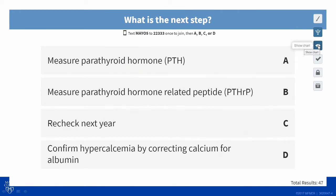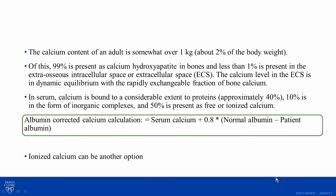Actually, let me go back here. So just a little bit about calcium. Our calcium content is about 2% of our body weight. About 99% of our calcium is stored in the bone, and only about 1% is available in the extracellular matrix. So there is a balance between what's in the bloodstream and what's in the bone that's tightly controlled, and that control is by parathyroid hormone.